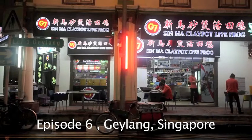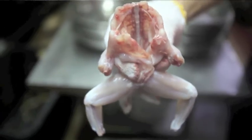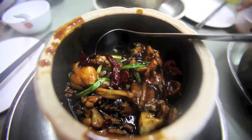We're here at Sing Ma in the red light district of Singapore. That's SK. Today I'm going to try a delicacy here, and it is frog legs in a... What is it in? It's like a... Clay pot. A clay pot? Yes. Okay, and it's in a clay pot. Let's try it out.